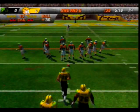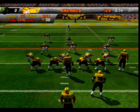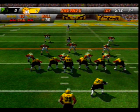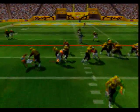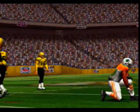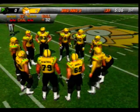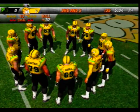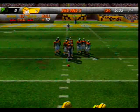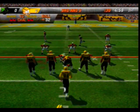Ball on the 36-yard line. Watch the back. The visiting team with a 4-man front. A little misdirection. This one will be spotted at the 32-yard line. And that tackle gives him 3 in the game. On third down, they have to get it to the 29-yard line for a first down.